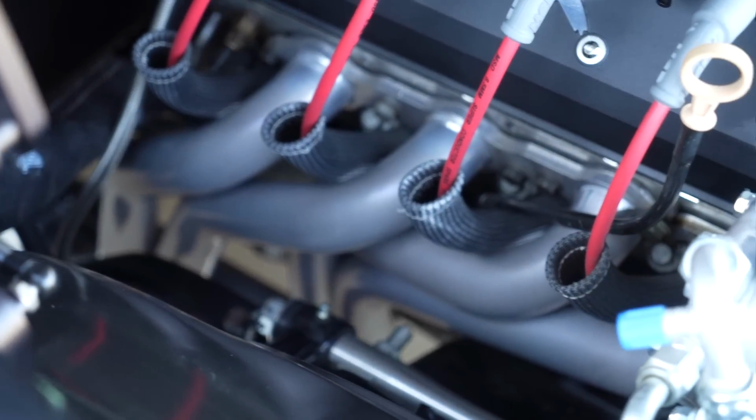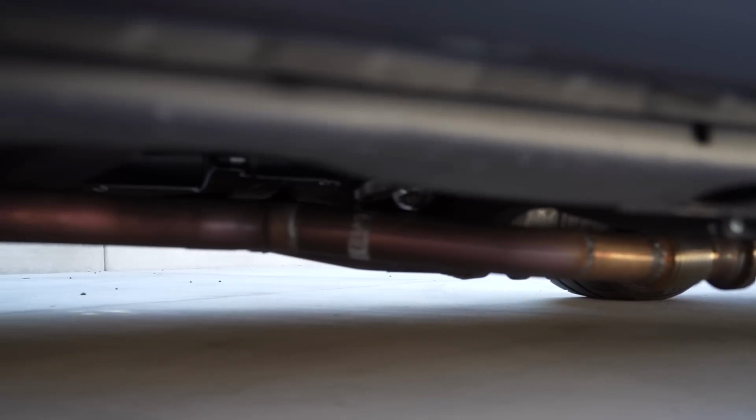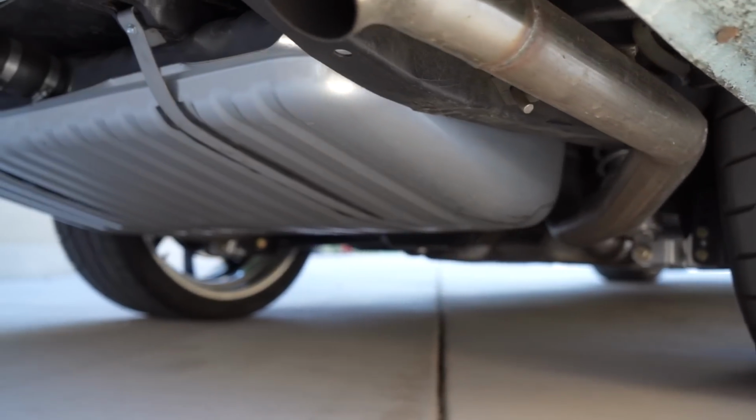They went to 2.5 inch, and it's an X-pipe. It's stainless steel. It gives a little bit different tone with the stainless steel. And then I went with the Venom 250s. These Venom 250s, oh, man, I can cruise at lower RPM and I can still talk on the phone. I can get into it at higher RPM and everyone's like, man, that thing sounds crazy. That sounds great. Your car sounds really good. So I got best of both worlds out of them.